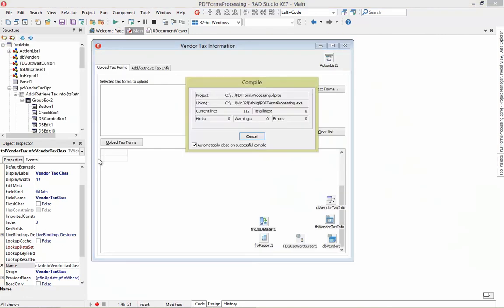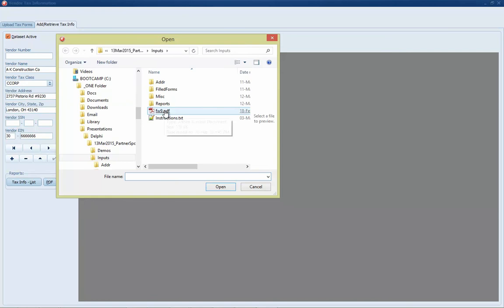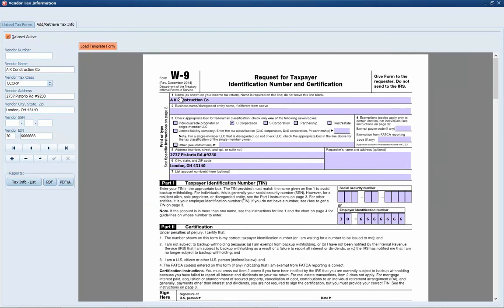Let's run the program. We have a couple of records already in the table. Now, let me load the PDF form that will just serve as the template for data entry. So we can see now that the field values change as the database record changes. I can change in any of the places and the actual value gets reflected in the other. Okay, let's undo those changes. And I can also add new records in this way.